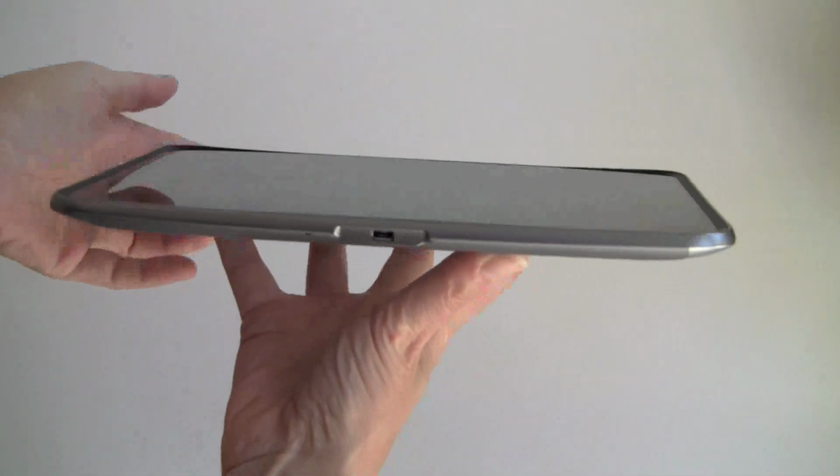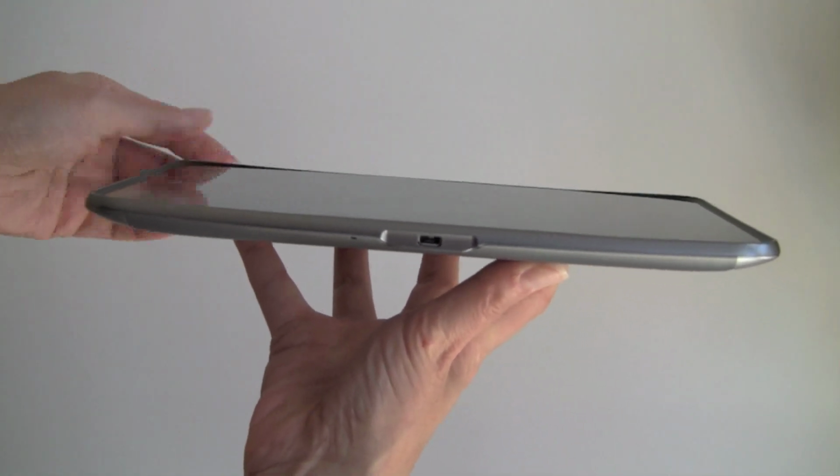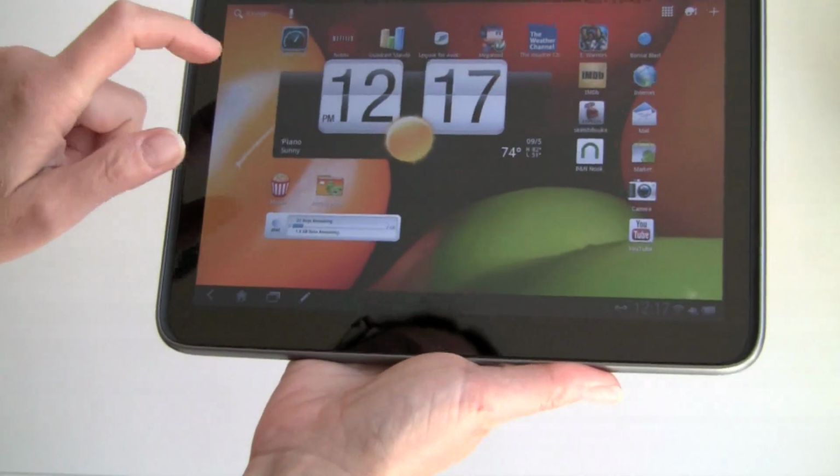Like some of HTC's phones, you can see that the edges here are actually a little bit higher. It not only looks good, but it protects the display if this falls face down. The glass does not hit first. And from what we can tell, this is Gorilla Glass.